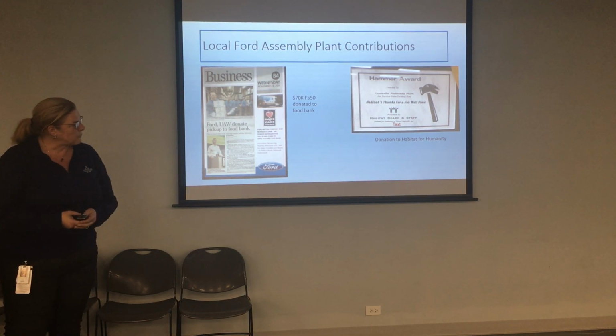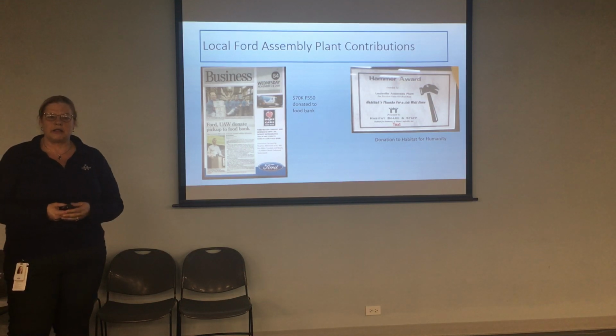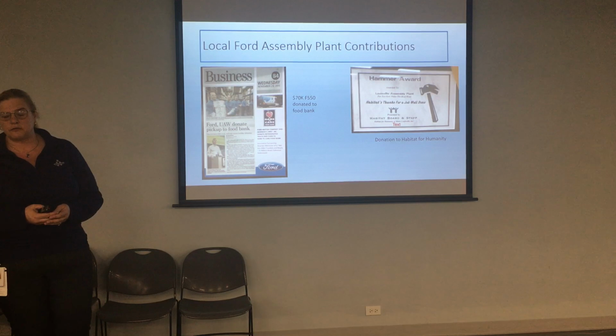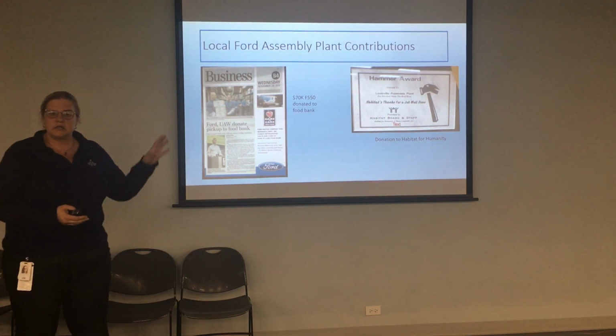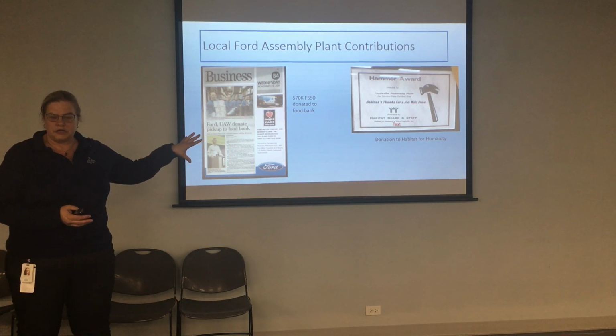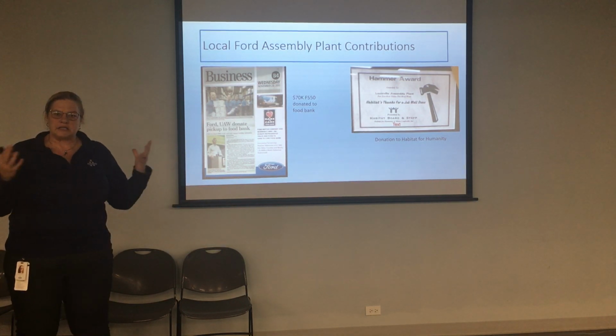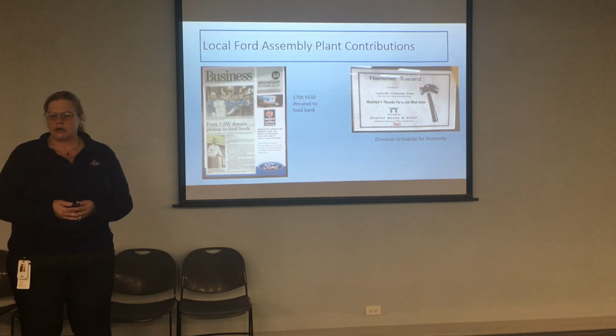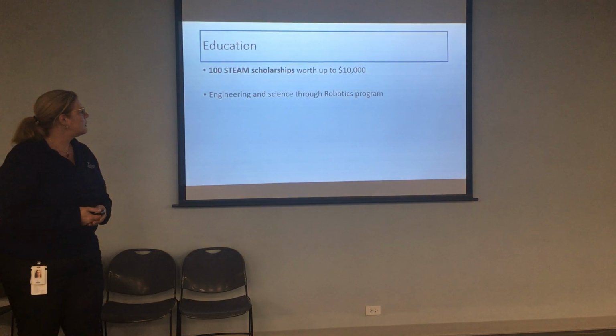The other thing that I took a picture of was the Hammer Award, and that has to do with hours of service that they donated towards Habitat for Humanity. And I think this is something that we could adopt here in our plant, where we could get our UAW team members and the management involved and develop that family approach to the community and increase our visibility.